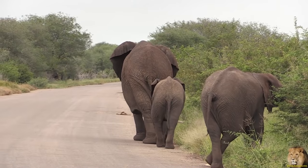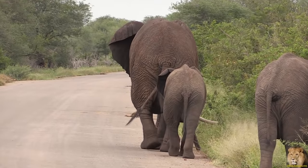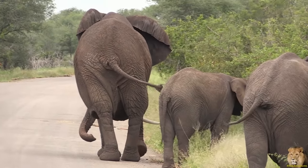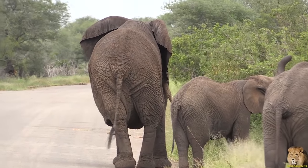The left tusk is much shorter and has a break that occurred in 2011. While not much length was lost with this break, the initial sharply pointed curve has gone and the end is more rounded.